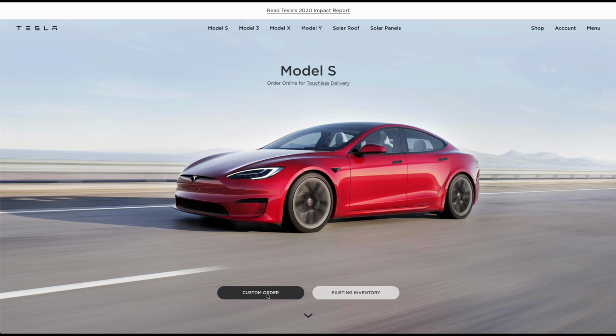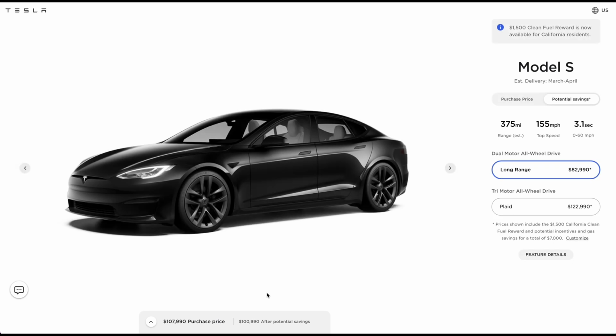So let's go ahead and click on a custom order for the Model S here. The page will load and it gives you a couple different options here. I'm going to walk you through a lot of these different options.